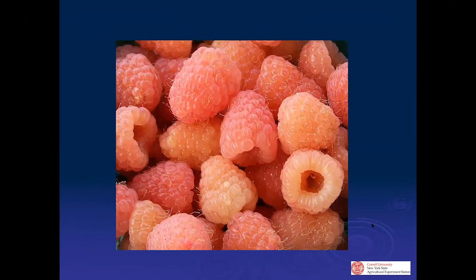Here it does better justice to the color. It really is a very attractive peachy pink kind of color in a container. It's very distinctive. You can see it's a really nice, well-formed berry. Just tends to be on the soft side, so it wouldn't have a very good shelf life, but really an excellent eating fruit.